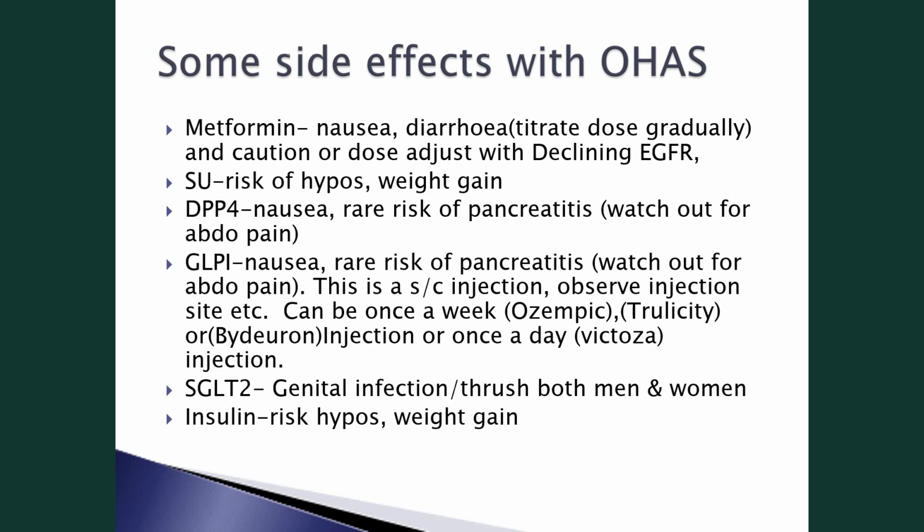DPP-4 inhibitors, Galvus, Tradjenta and Januvia, can cause some nausea, with also a rare risk of pancreatitis. When patients are started on this line of drugs, they are advised to watch out for abdominal pain and report it to their doctor. GLP-1s, the injectable devices, the Bydureon, the Ozempic, the Victoza, are once weekly injections. They can cause nausea, again a rare risk of pancreatitis, and to watch out for abdominal pain, and the patients again are educated on informing their healthcare professional of any of these risks.